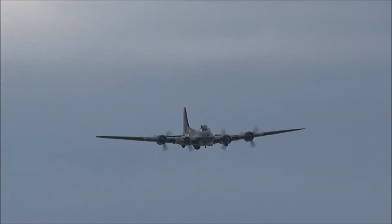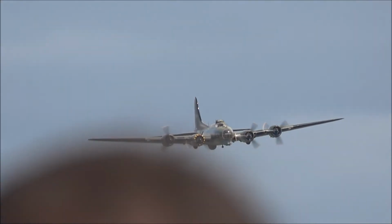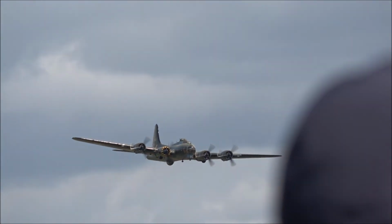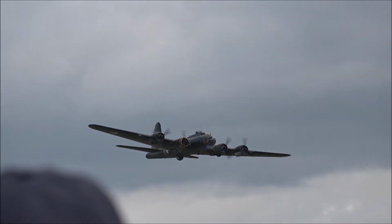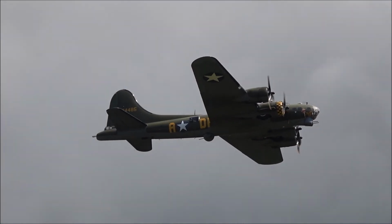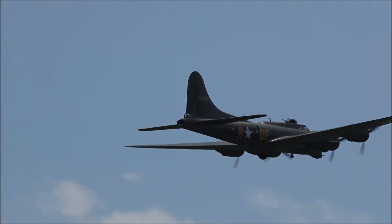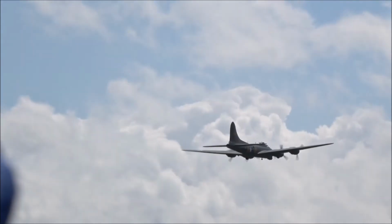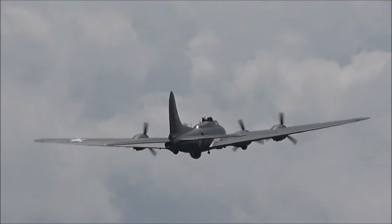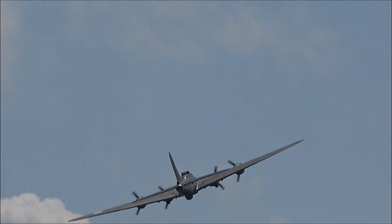Sally B, the only flying B-17 in Europe. Here she comes. Right, go into. That's it. Should be easy. Go for the battery. No, you're not just doing the one.